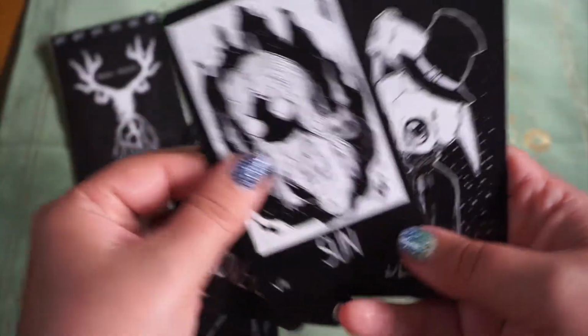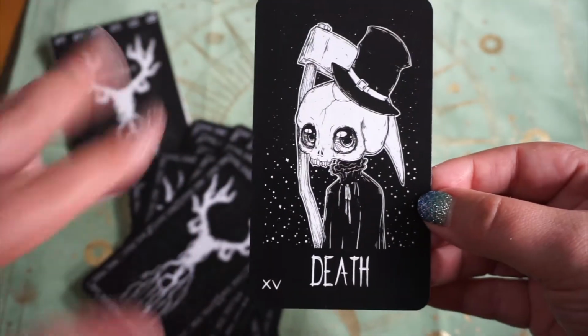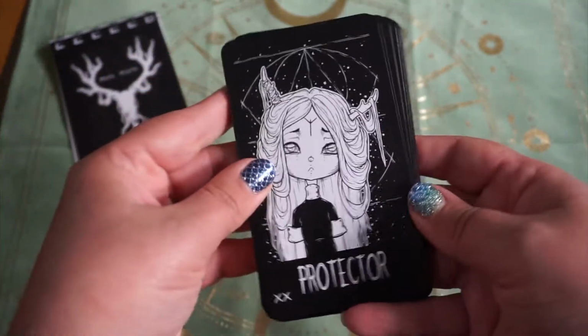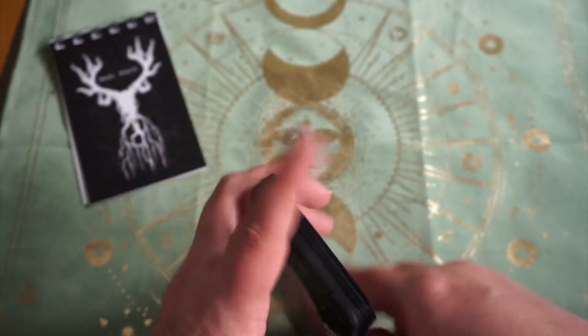Of course, he's the last card in the deck. He's so cute. Tell me you've ever seen a cuter death in your life. I don't think you have. He's just the cutest. So yeah, it's a really cute deck. It's a really fun deck. I feel like it works really well with Jasmine Beckett Griffith's artwork as well. It's kind of that same cutesy vibe, creepy cute vibe, if you will.